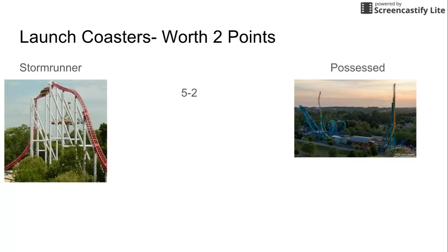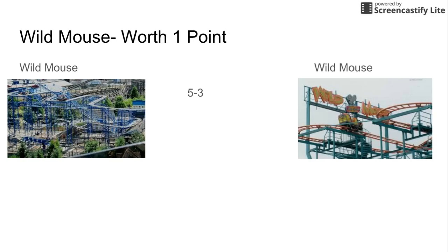Next, we have launch coasters, and Stormrunner will win this one automatically here. Stormrunner just has one of the best launches on any coaster entirely. It has a great launch. It goes with Top Hat and stuff like that. Possessed is a clone. You can find them at Cedar Point, Valley Fair also has one, and a couple more parks. So I'll give this one to Stormrunner.